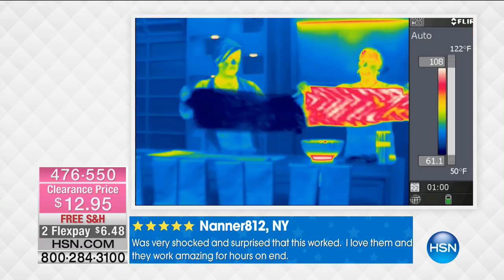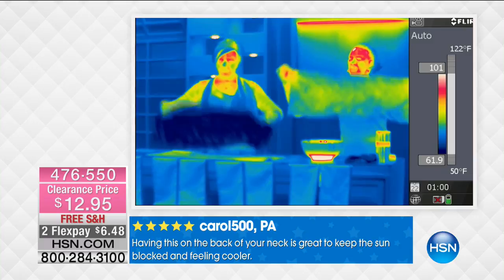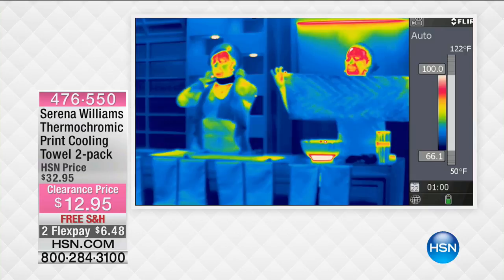So here's Callie and Angie, actually, with our thermo camera. And you're seeing Angie as she snaps the towel. Watch how the temperature changed. Remember, the red is the warm, where her hands and face are. The green and the blue are cold. Look at Callie. It gets really, really cool right away just by snapping it.